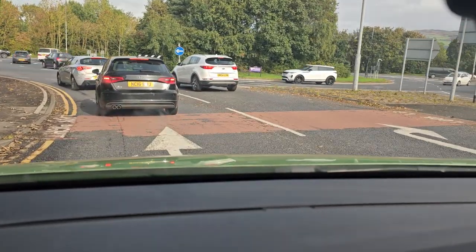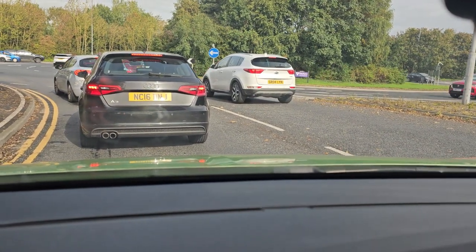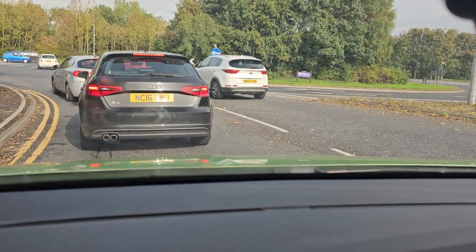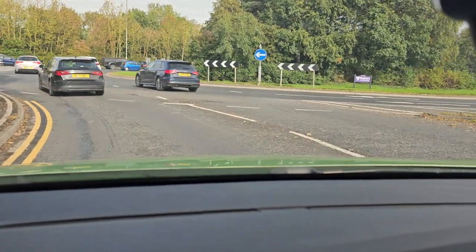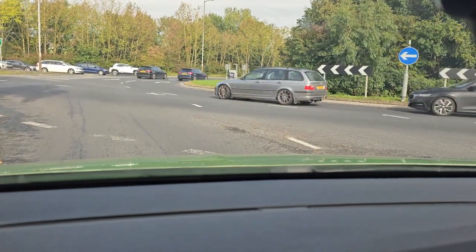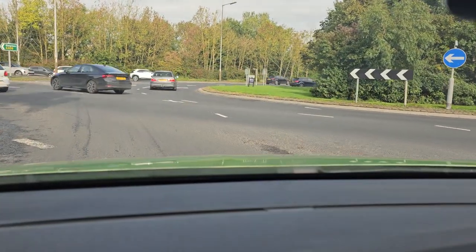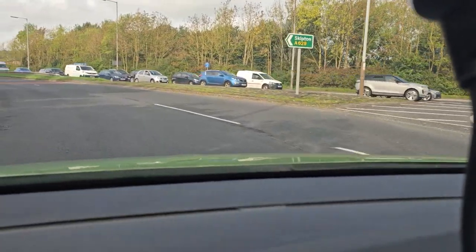Mirror, signal. Remember the lane does go straight as well. So you must indicate. It's not left only, is it? It's got left and straight. So you must check your mirrors, and when you do your final check, check your left mirror again before you go, just in case of cyclists flying about.